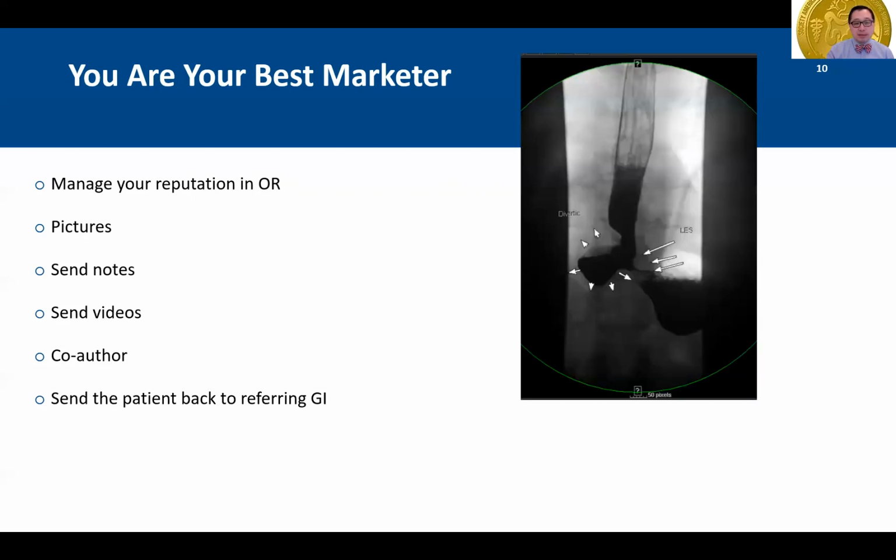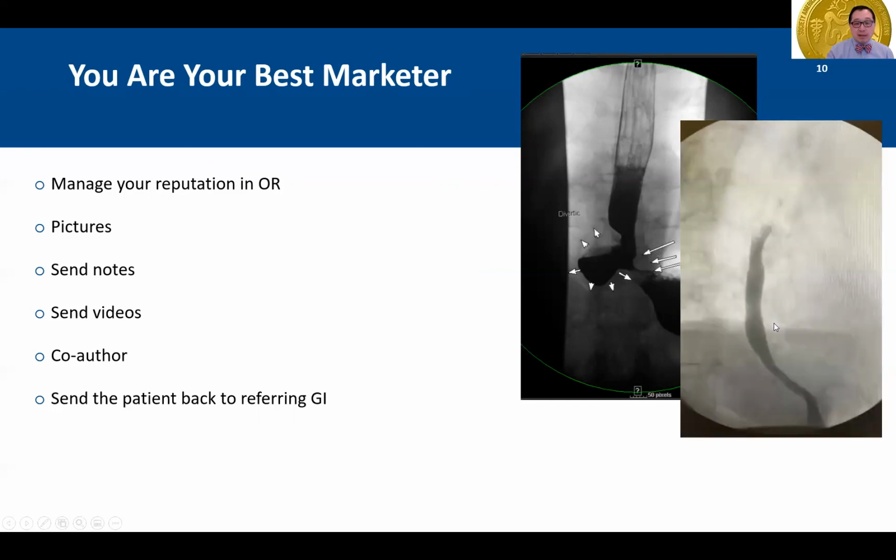And here's an example. This is a patient with a huge epiphrenic diverticulum, tight lower esophageal sphincter. I put arrows here to explain to everyone what this should look like, and I sent them a quick follow-up picture after the case was done. Here's a clip that I have there to show what this thing looks like. There's no leak, and it's very telling. You don't have to be a foregut expert to see a difference here.